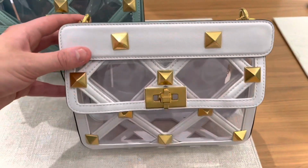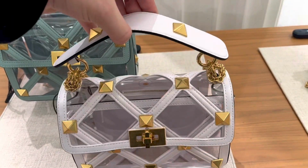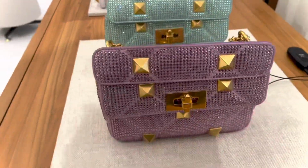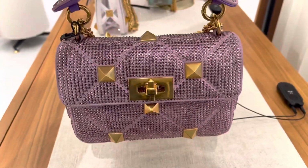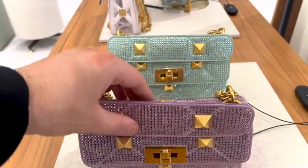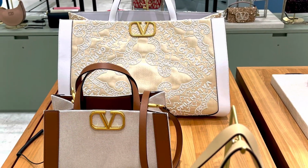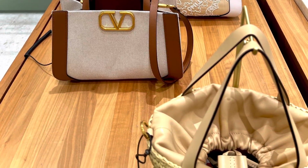And I was really interested in this Valentino piece. I kept looking at it. Didn't love it when I got close up, but it caught my eye, and the crystal work on these bags was stunning. I don't love the Roman studs, but you cannot fault the crystal work. It was beautiful. This tote was also really intricate. Beautiful gold, not normally a colour I gravitate towards, but really liked it on that piece.